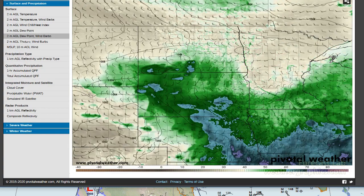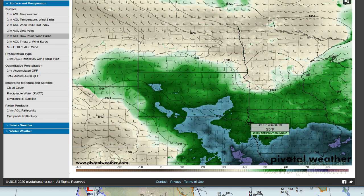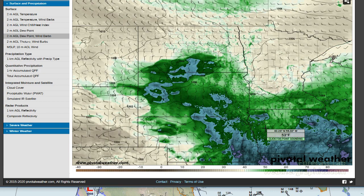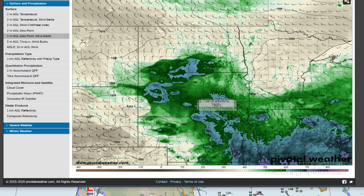So probably a window of some severe weather in this area corresponding to the moisture axis, but not much rotation. I think the best potential for that might be up in South Dakota. The winds are backed around 20Z, but it looks like they start veering. And then we kind of lose the favorable environment around late afternoon.